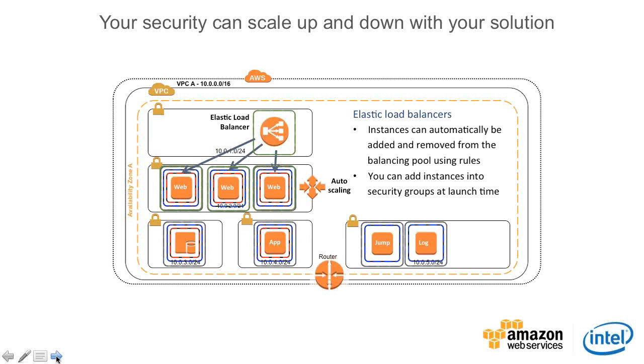So this is a good way to be able to ramp up and ramp down without having to do any manual intervention. Security groups always scale. As those instances are added into that auto-scale group, they will automatically be assigned that green security group. So you don't have to worry about applying security after the fact if you're auto-scaling.